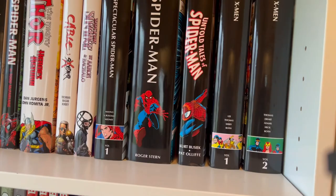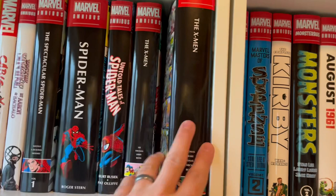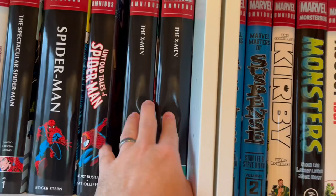These are the first two volumes of the Silver Age X-Men omnibuses. They're a little bit abandoned from the rest of the Silver Age Marvel you can see over here, not for any reason besides shelf space. They didn't fit over there, but they'll eventually be with their Silver Age brothers and sisters later.